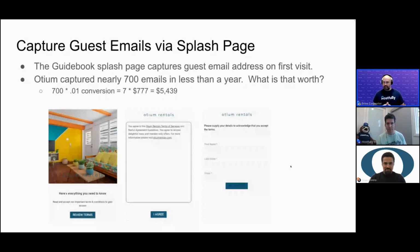And the great thing here is that you're not only capturing information for a primary guest, but if you have additional guests staying in the home, your guidebook should be shared with all of them. And so in that you can capture their information, their email address, and will now be able to remarket to them. A great way to grab that the first time, and then they're able to move forward from there.